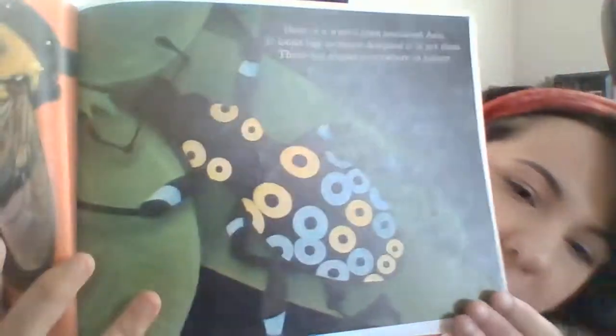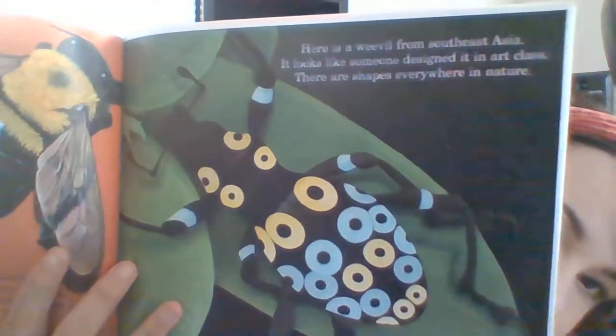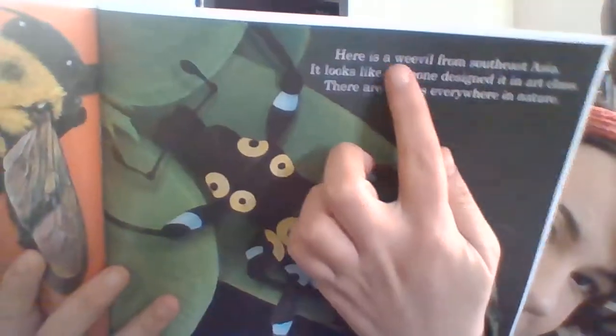Let's see. Here is a weevil from Southeast Asia. It looks like someone designed it in art class. There are shapes everywhere in nature. So look at this, it's called, spelled W-E-E-V-I-L, a weevil. I did not know this. This is real information.